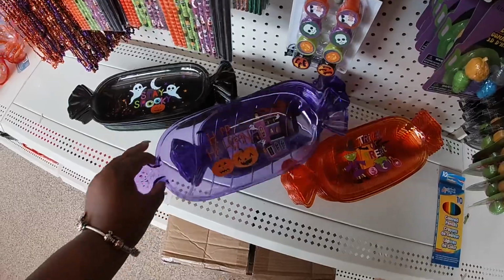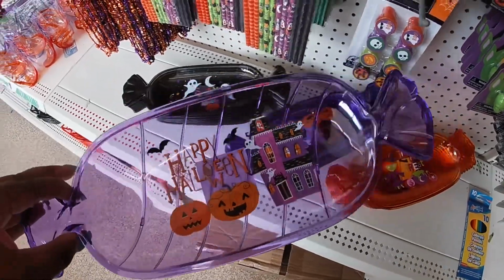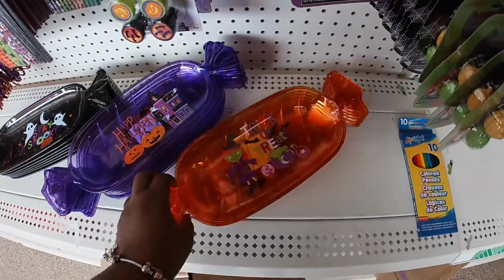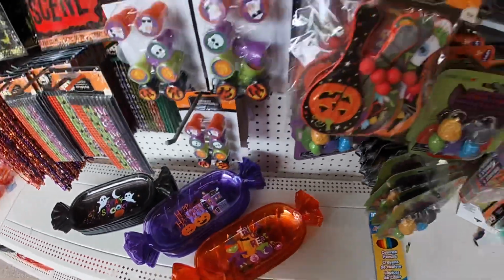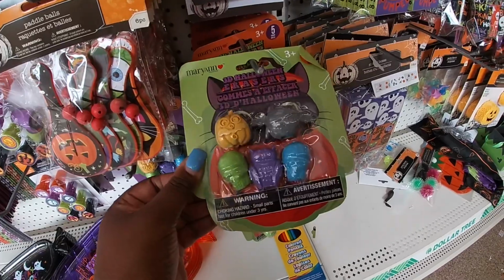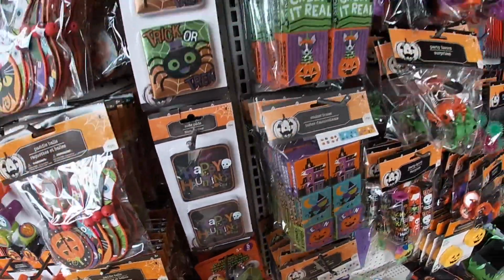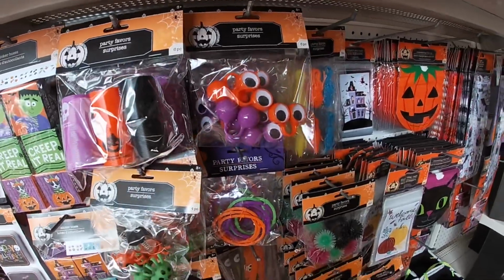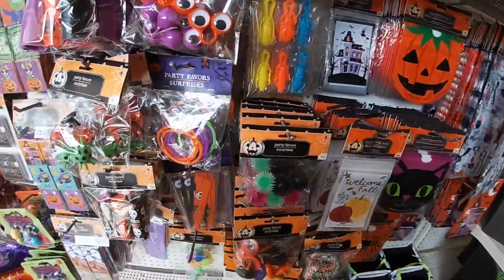And they have these here. These are so cute. It says Happy Halloween. Wait, can you guys see what it says? Yes. And they have the orange one. Trick or treat. And a bunch of little filler goodies. 3D erasers. Little notepads. Sticker box. Slinky. The ring. Cute little bags.